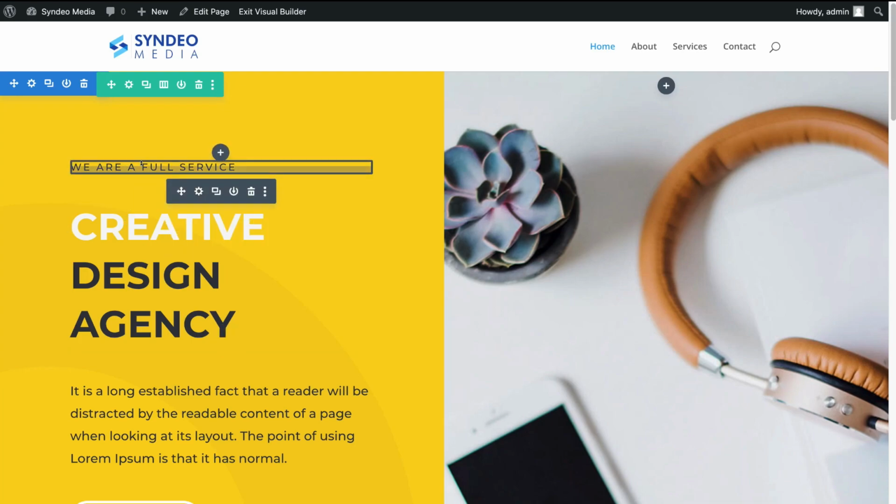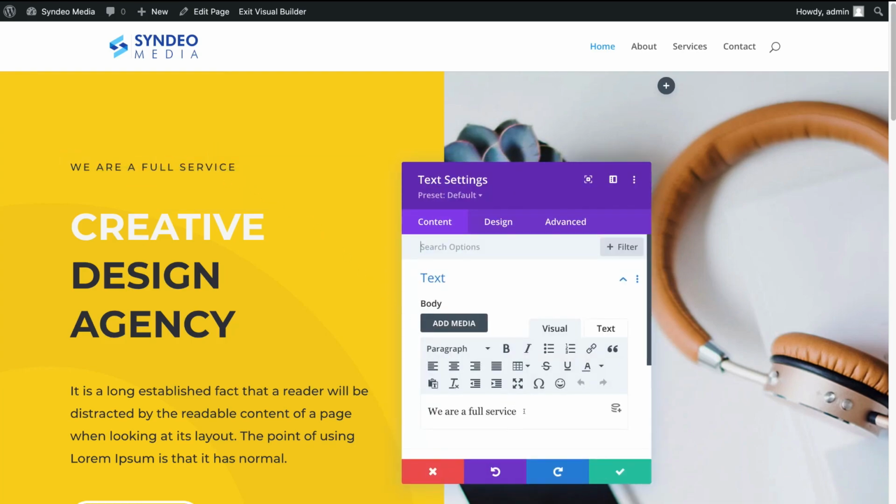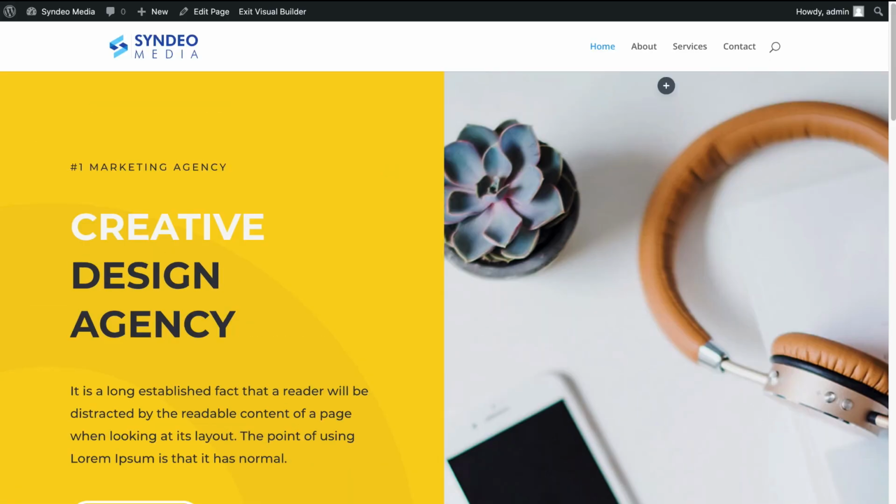For example, if I wanted to change this text element here, all I'll do is double click and then come down and change the text over here. I also have other formatting options above, and I can actually click on this text element here and change the text on the visual element itself. And once I'm happy with my changes, just come down and click the green tick and then simply navigate down to the bottom right hand corner and click save. And that will save any changes you make on your web page.